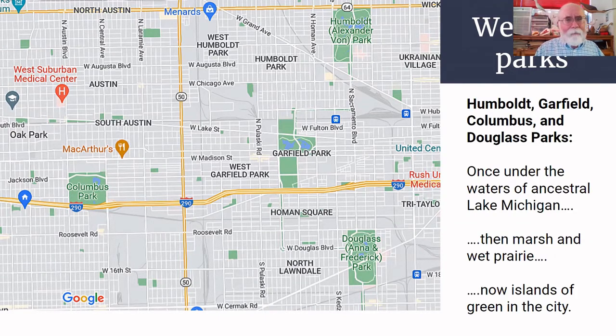Another thing to know about these parks is the part of Chicago they're in was at the end of the glacial times under the ancestor to Lake Michigan. Then Lake Michigan shrunk and left these areas as marshes and wet prairies. They're very flat. When it rains a lot, the places that have not been modified in various ways still want to become marsh again. And we'll get back to that in a minute.